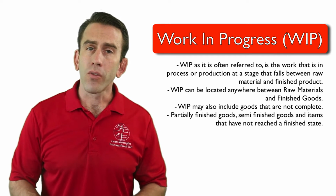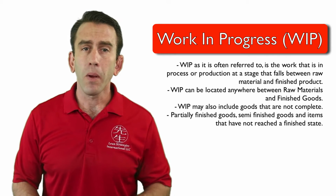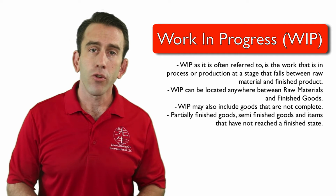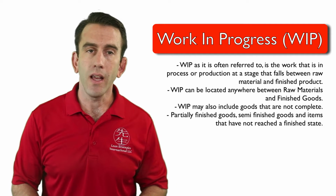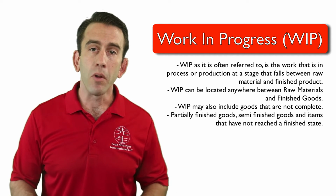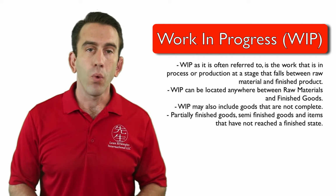How about parts that are sitting, waiting to be finished? Well, this depends entirely on whether they have started production or not. If a supplier's finished product is received but has not started production, it is still considered a raw material at the facility that received it. When that raw material enters production, it now becomes WIP.